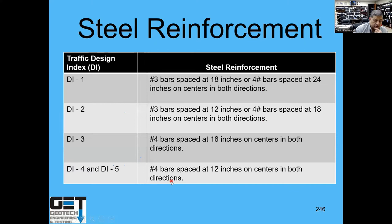Typical steel placements for D1 traffic loadings: number 3 bars at 18 inches spacing, with number 4 bars at 24 inches. D2 is number 3 bars at 12 inches, number 4 bars at 18 inches. D3 is number 4 bars at 18 inches in both directions. For D1 through D5, number 4 bars at 12 inches on centers, both directions.